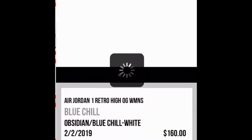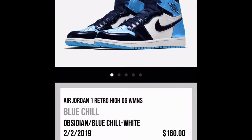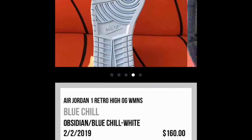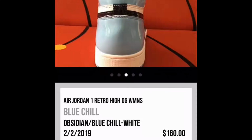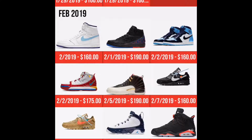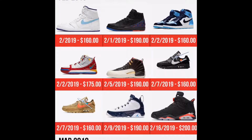February 2nd, these are the Air Jordan 1. They're calling them Blue Chill. People were thinking they were going to be the North Carolinas. Complete patent leather, I believe. Might be the leather on the one side panel, but just not feeling these. Yeah, I'm not a big fan of a complete patent leather. There you see a new LeBron.